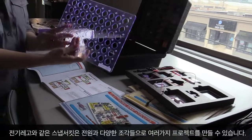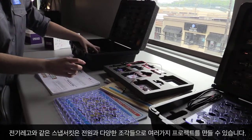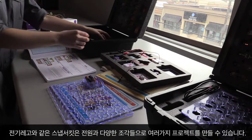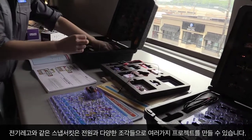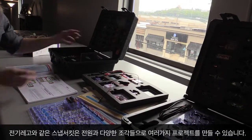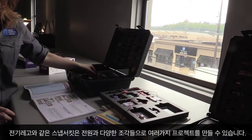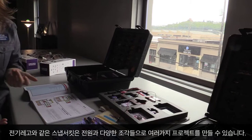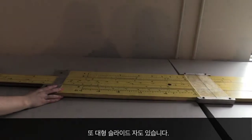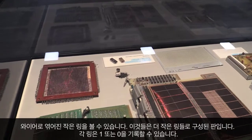So you get out this little plastic breadboard, and then you get your power source, and you stick it on, and then you can add different things by following instructions, and you just snap different pieces on. You can use a fan, and you can make a project that spins a fan, and you can make projects that make sound or make music. You can make an AM radio. Also a giant slide rule, which is fun. If you want to practice your slide rule skills.